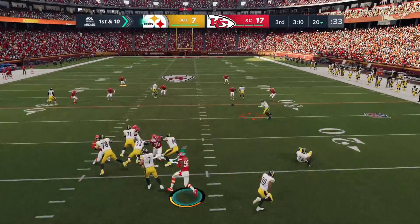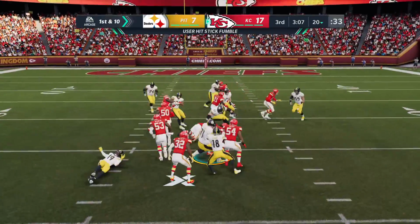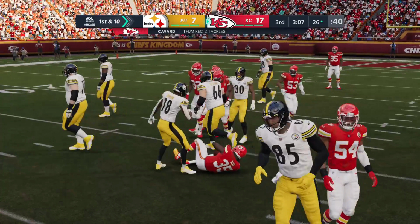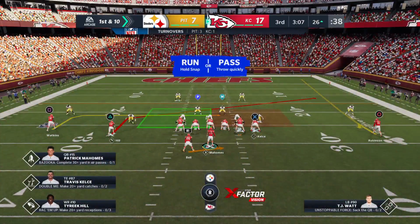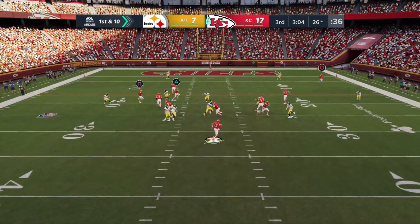On first and 10, it's Roethlisberger. Over the middle, hauled in by Smith-Schuster. And the ball is knocked out, and it's picked up by the Chiefs. And they will take over at the 26-yard line. Recovered by the Chiefs. So they run the option here on first and 10.